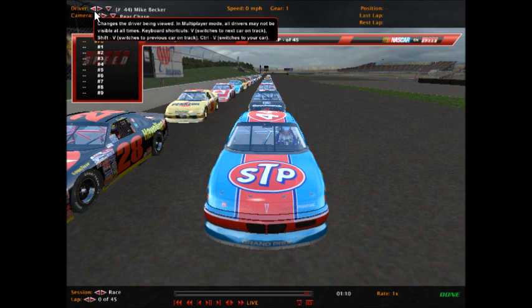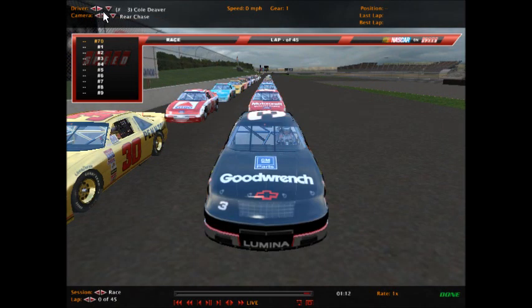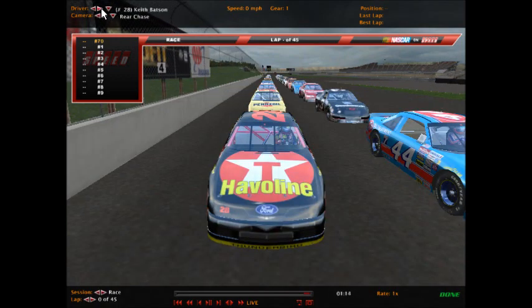Mike Becker, the winner of Auto Club this season, in the STP Pontiac, car number 44, excuse me. And the winner at Sonoma this season, Keith Batson, the Texaco Haviland Ford, car number 28. He has our second in-car camera.